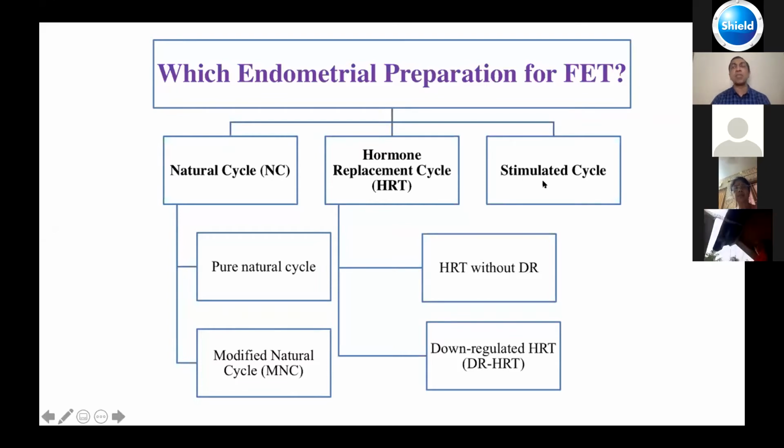Then come the stimulated cycles. This is one very good option. I never follow a fully natural cycle. We generally follow, if the endometrium is thin, after all the corrections, after the hysteroscopy, after all the corrections of the etiologies which we found or which we thought of, then in the next immediate cycle, if we want to transfer the embryos, we start the preparation as a stimulated cycle.